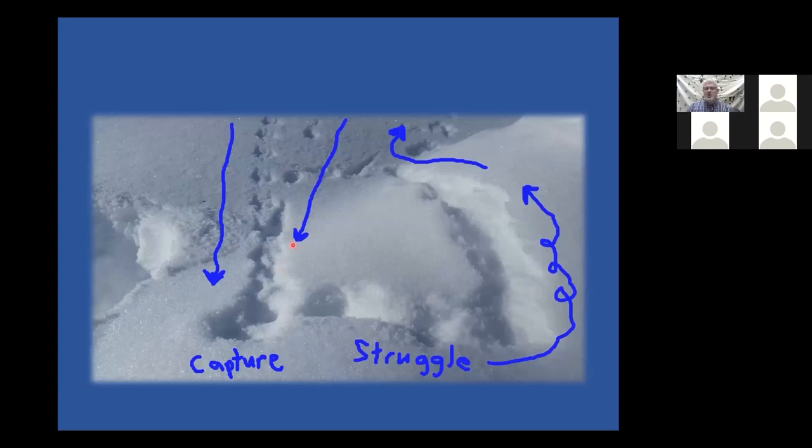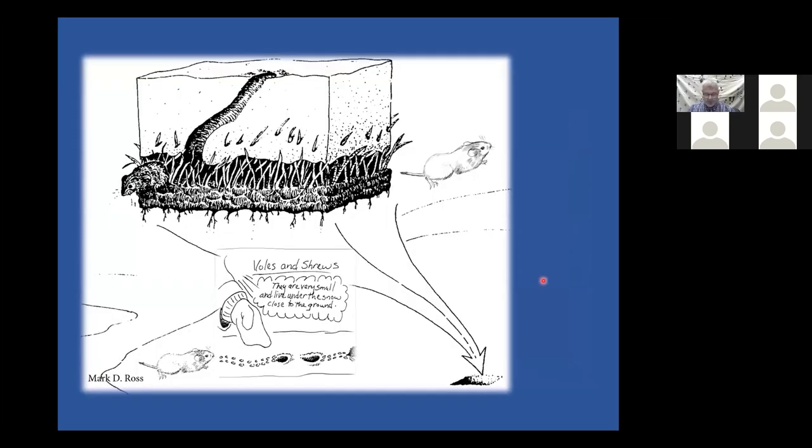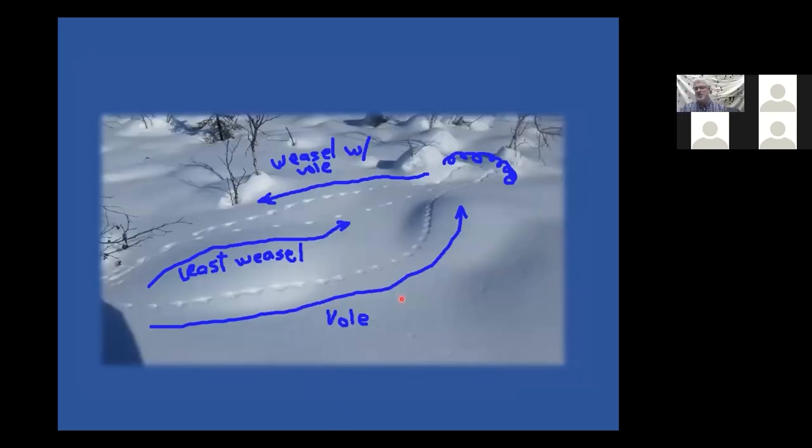So this is where they met, and it captured it right here. It jumped on it, tried biting it in the back of the neck, and then they rolled. You can see a little bit of struggle ensued, and then that weasel dragged that vole right back to where they came from. So I thought that was pretty cool. That's a pretty dramatic scene, although it's on a smaller scale than, you know, other big carnivores. It's still the same thing though.